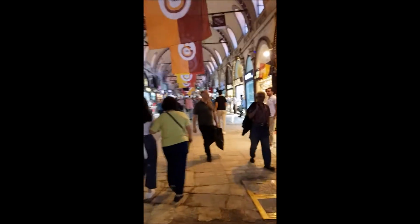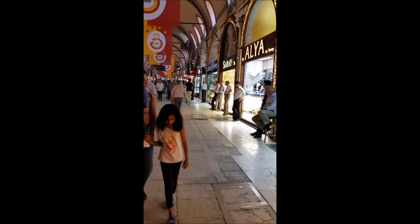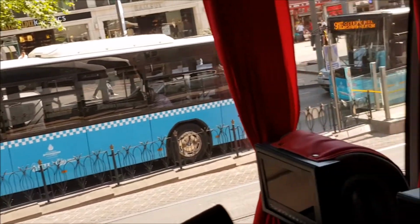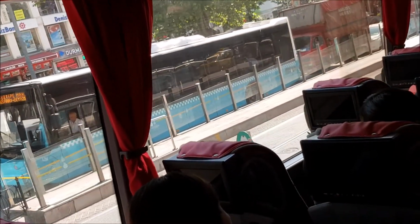Grand Bazaar. Nice, beautiful. Thousands of shops. Already coming with me. I will take you inside spice market and at least show you a spot, and then from there, we're going to be going on the Bosphorus.